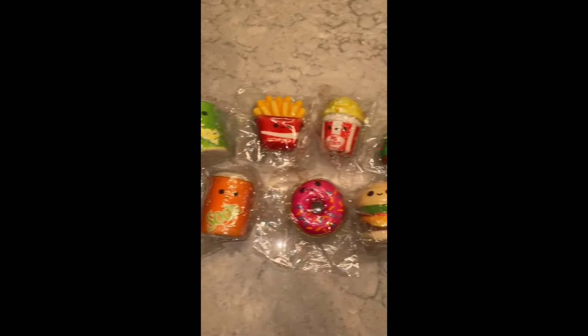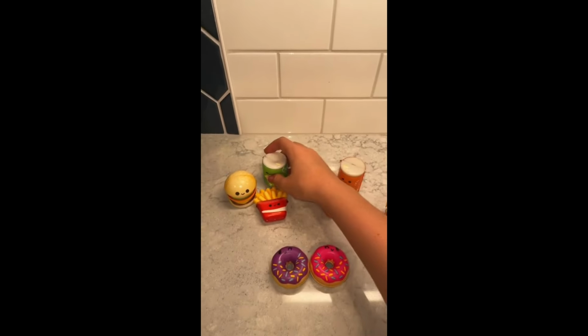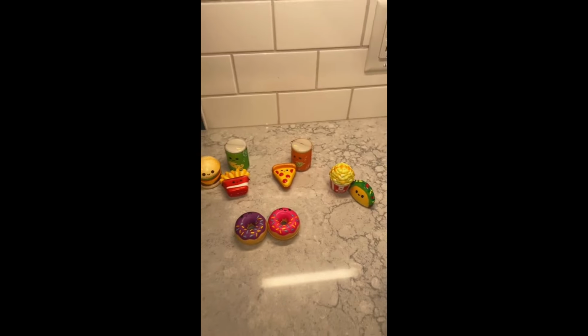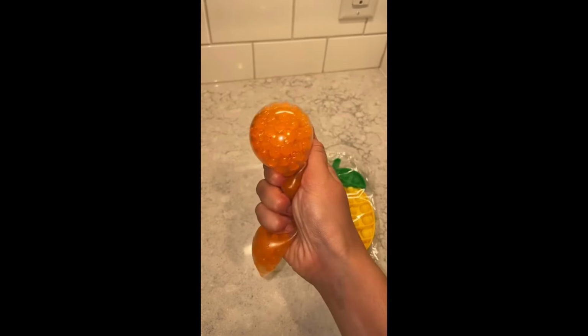First things first, can we appreciate these adorable mochis? These are so cute and so squishy. Look at all these little squishies. These are so slow rising, and I just created 4 full-on meals. Now let's look at some healthier stuff. This is so fun and squishy.